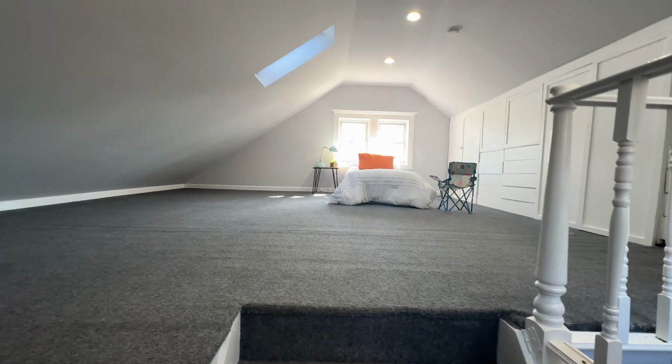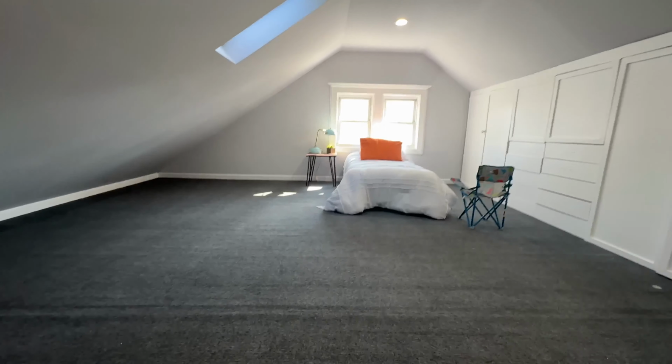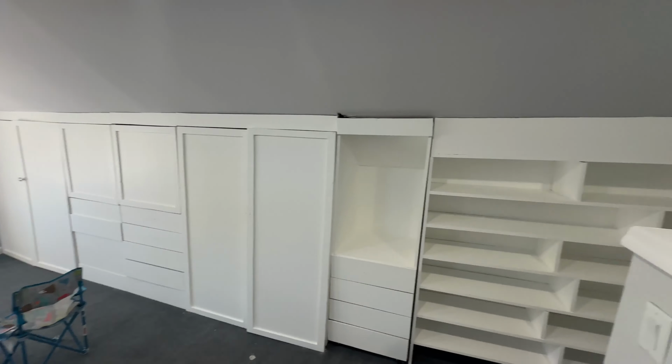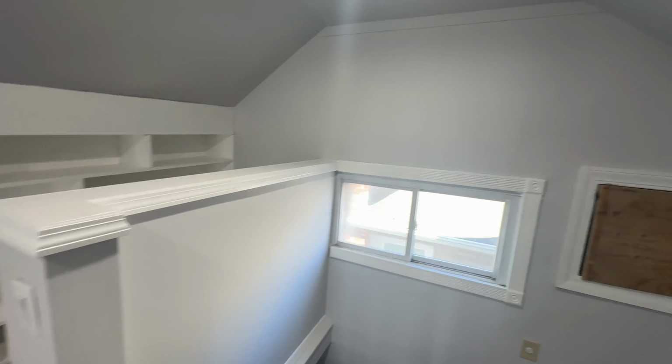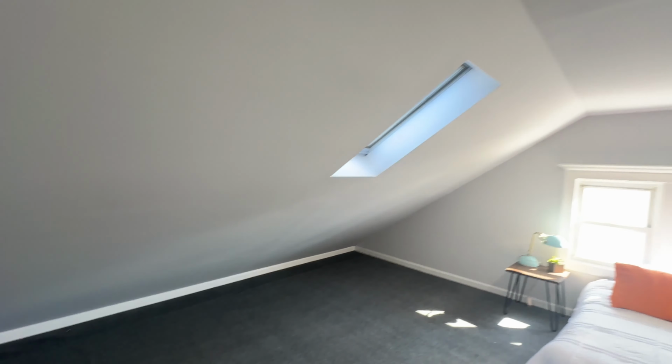Here you can see that in the staging, they put a bed to show you really the relative size of the bedroom versus the bed, and there's also a lot of storage options here. Another thing to note is that it isn't humid, it isn't dry up here. It feels just as in any other room.